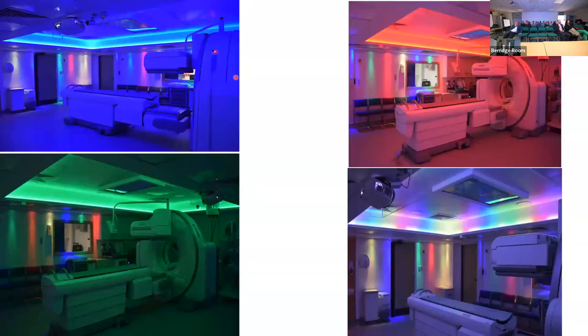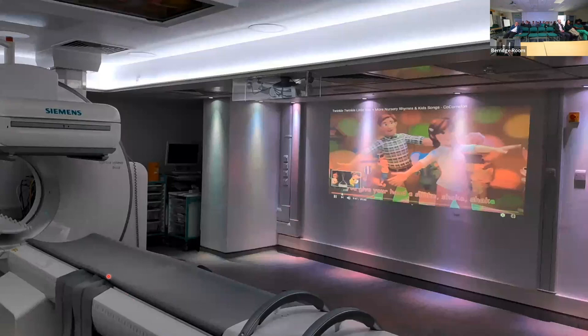The color can change, you'll see here, and some children have a favorite color, so we can put that and change it every 5 seconds and project. And we also have a stereo system.